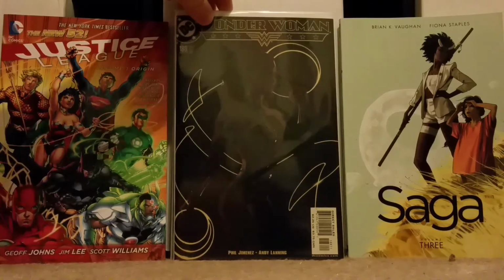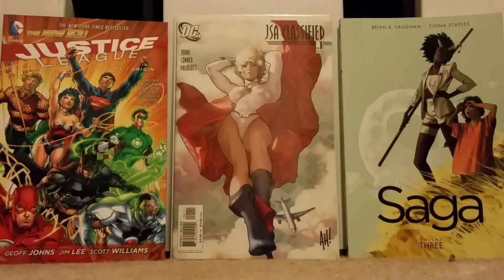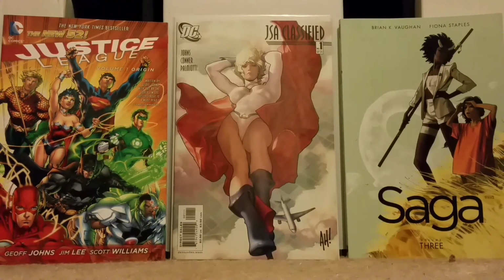And the big Adam Hughes book that I got today, or yesterday, was JSA Classified number 1. This is the B cover, or the variant or whatever. Power Girl on the cover here. Very awesome, iconic Adam Hughes cover. I picked up JSA Classified with the Amanda Conner C cover or variant last week or so, and so I managed to get this. I need to pick up the A cover now, but this was the big one, and it also had the sketch cover with it, which my buddy grabbed, but I definitely got the more important one.